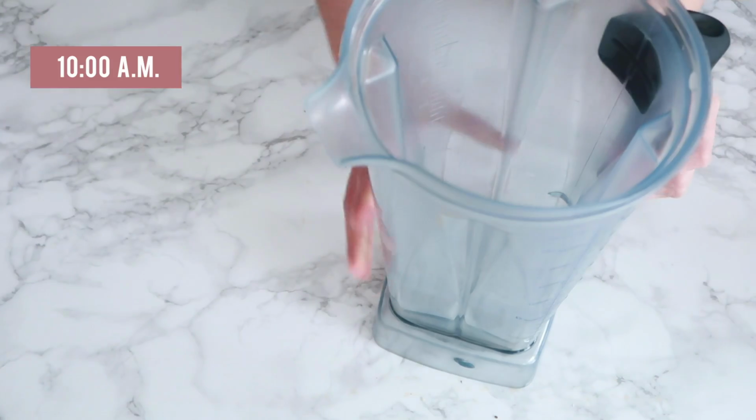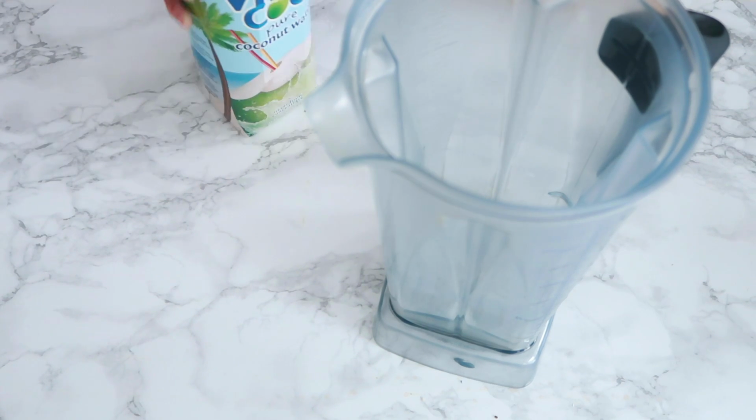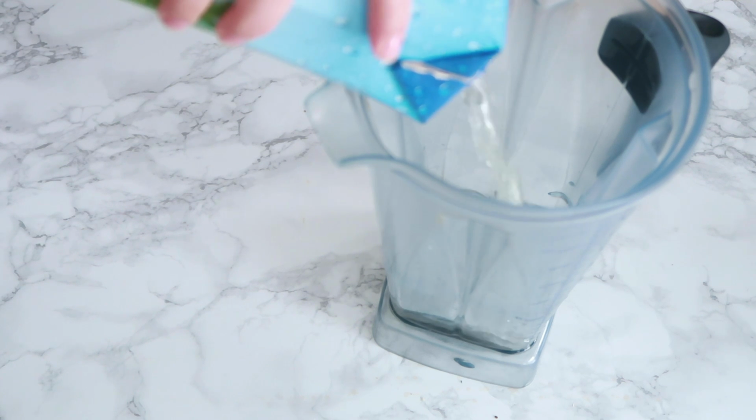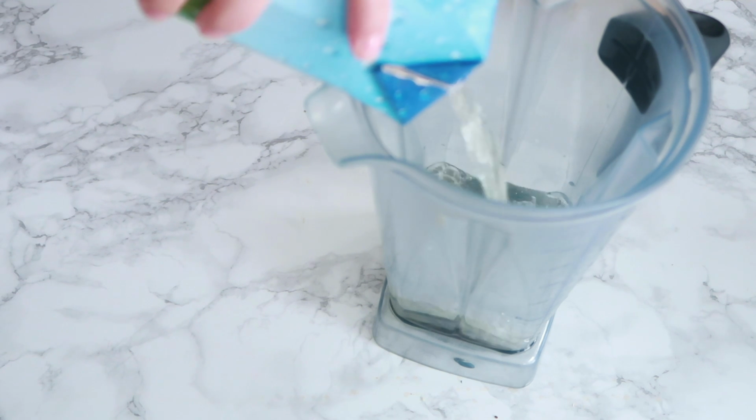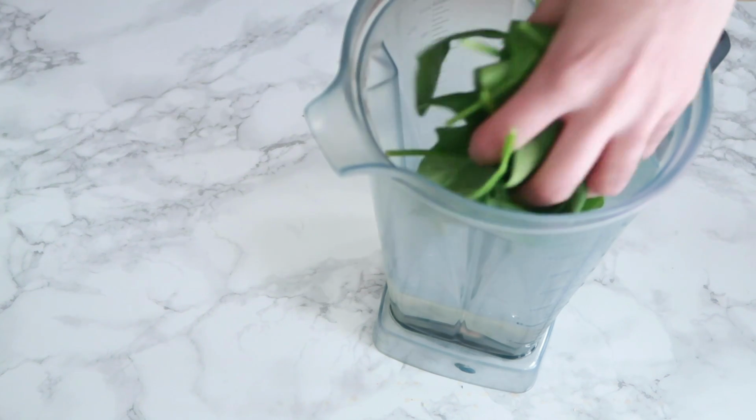Around 10 a.m. I'm gonna go and get myself a little snack. Usually I will gravitate towards a smoothie because it's really easy to make and I am a smoothie girl. So my base for the smoothie is coconut water, which is great for hydration, and we know that hydration is key for beautiful skin. Then I'll add some spinach.